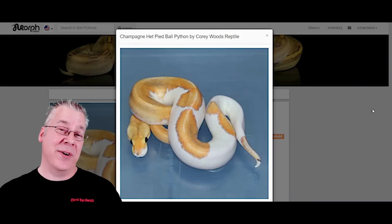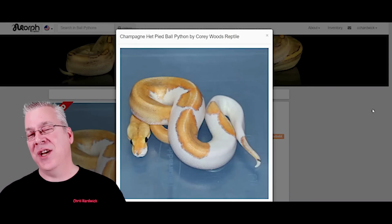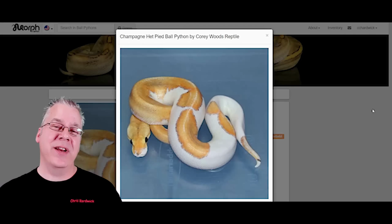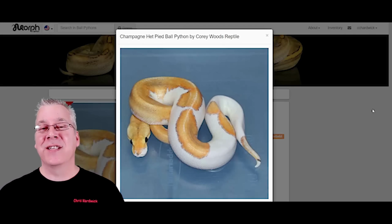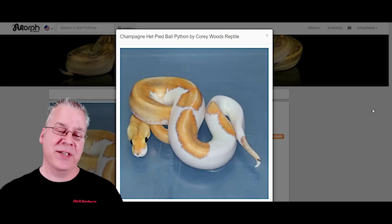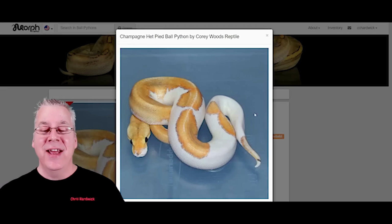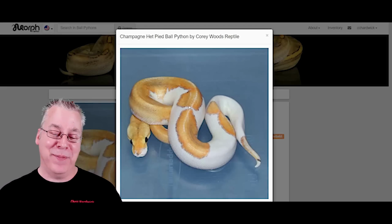So remember, if you buy champagne, there's a lot of things you can do with champagne, not just with the cinnamon, but separate from the champagne. If you breed it to something else, you'll crank out pure champagnes as some of the offspring, and you can use those as breeders to breed to something else. You can actually breed a champagne to a pied, and you get what actually looks like a pied, but it's a champagne het pied.